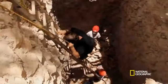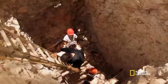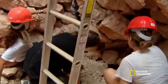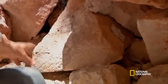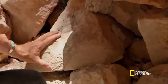Surprises. We have surprises. 21 feet into the hole, Bay and his team make an important find. Though to the untrained eye, it just looks like another piece of rubble. Oh yeah, look at that. This is fantastic. This is a vault stone.